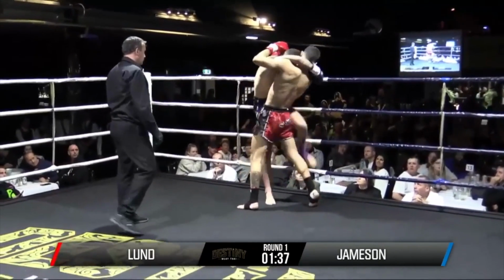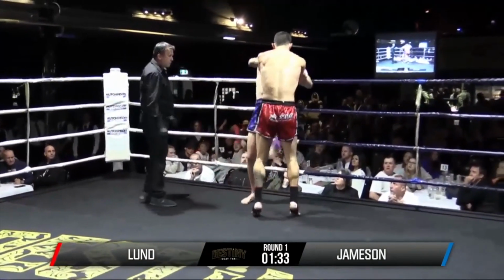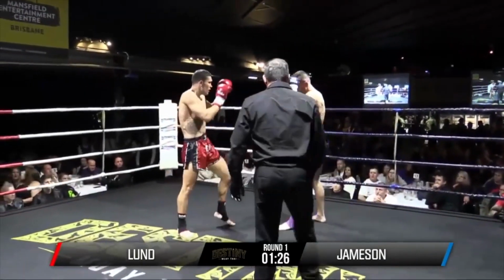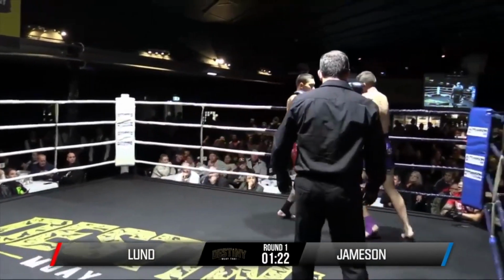Couple knees. They're both jostling for position here. Inside the clinch you are more or less looking for your arms to get on the inside of somebody else's arms. Little trip there from Jake as he pushed his body weight away. He kind of kicked the bottom leg the opposite direction. That's the best way to get a sweep in the clinch.